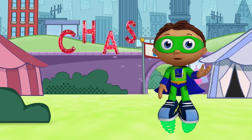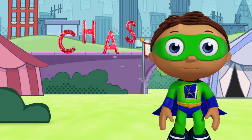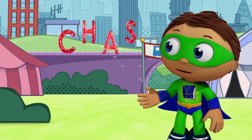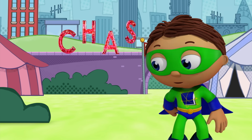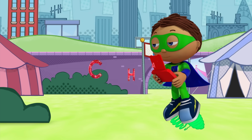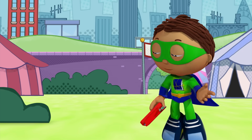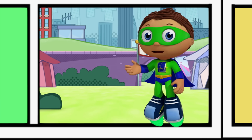You see more super letters. Which ones? C! H! A! S! C-H-A-S. Oh, yeah. Now we need to put them in our super-duper computer! 4 more super letters, and then we'll get our super story answer. Nice work, super readers. Let's go!